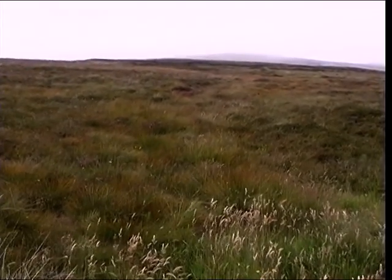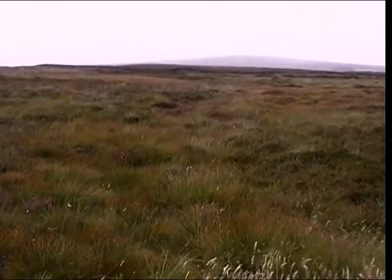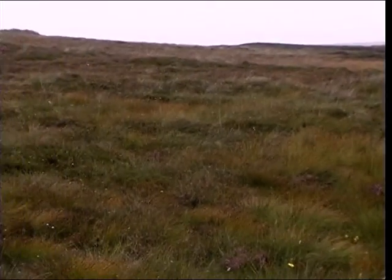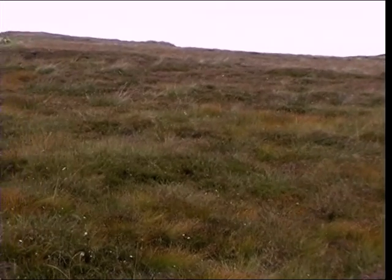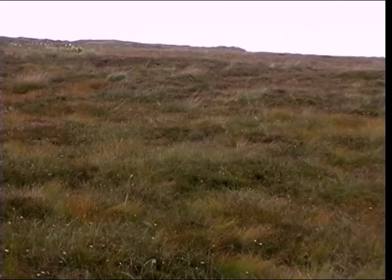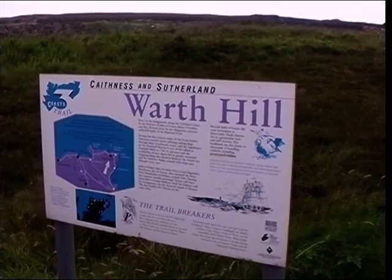This is the heathland we're driving through, the wilderness. And there's peat bogs and things. Looks like there's some excavation up around here behind us. I won't photograph it because it's now a quarry. This is where we are.